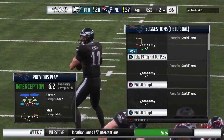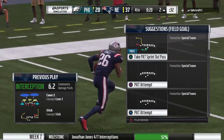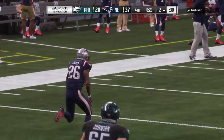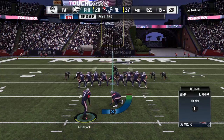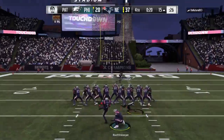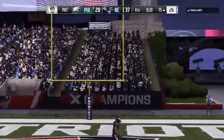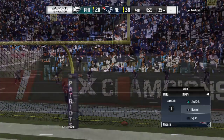And that one will pretty much erase any hopes of a fourth-quarter comeback. With emphasis, interception, return for touchdown. Door closed, locked, reinforced. Gostkowski with the extra point, and the lead is up to 18 now.